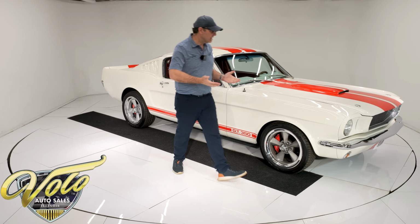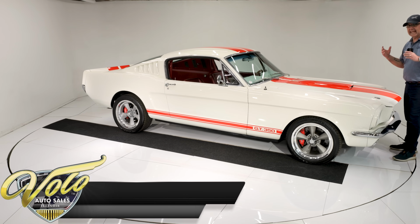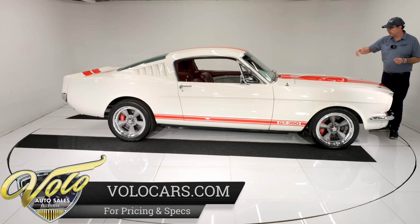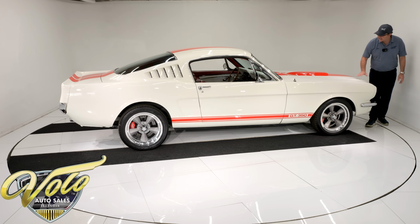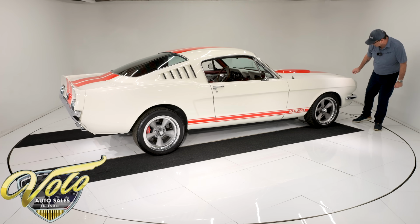Yeah, so a 1966 Ford Mustang Fastback started life as an A code. There's an A in the VIN number, which means it was the Performance 289. Now it's dressed up as a GT 350, including the scooped hood, which is in excellent shape. It's straight, it fits real nice. Sometimes they don't because they're fiberglass. This one's in really nice shape.